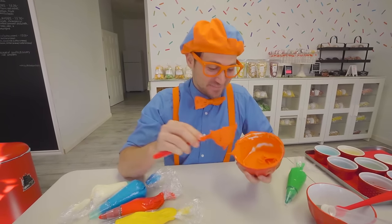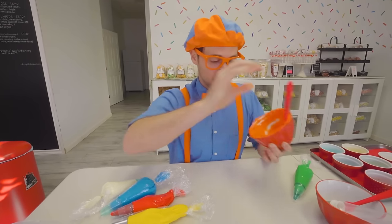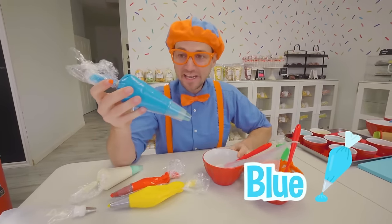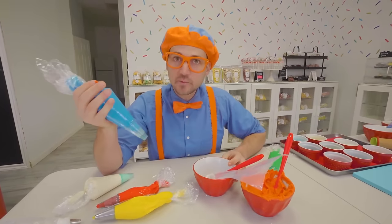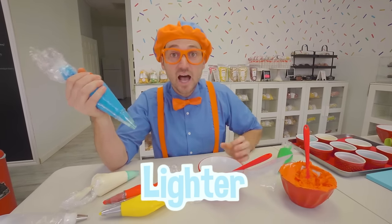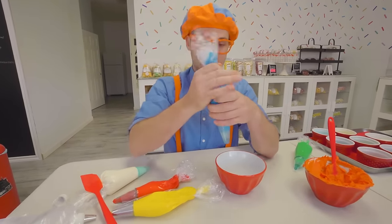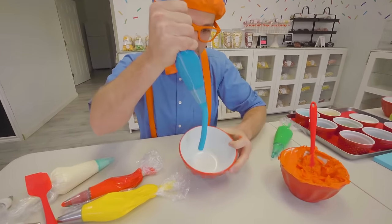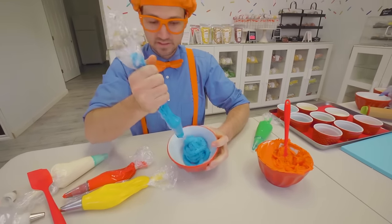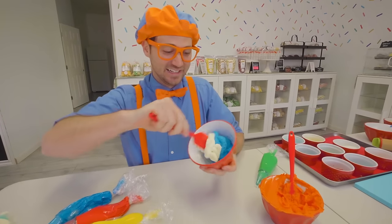I just want to eat it, but I can't. I'm going to wait to put it on the cookies. Okay, so now we have orange. Now we need blue. Yeah, we have blue right here. But I think we should make it a little bit lighter in color. Yeah, maybe like a light blue. So let's put that right over here and then let's add some blue.